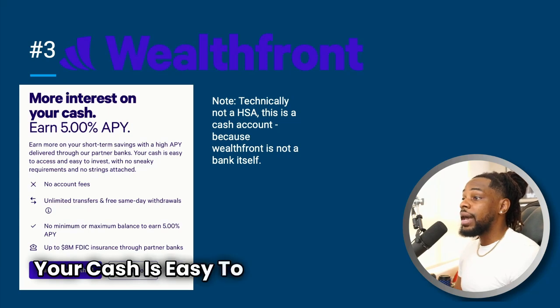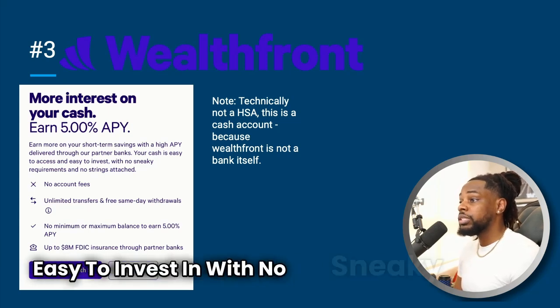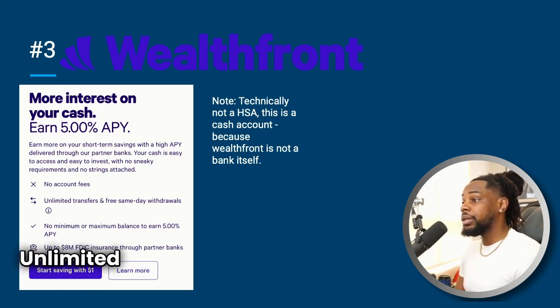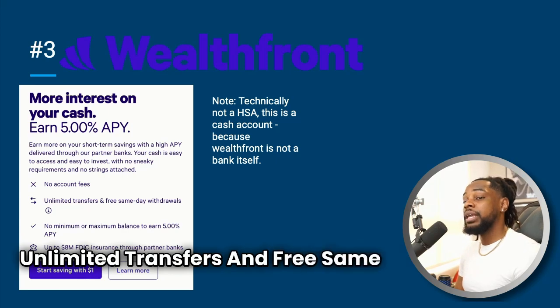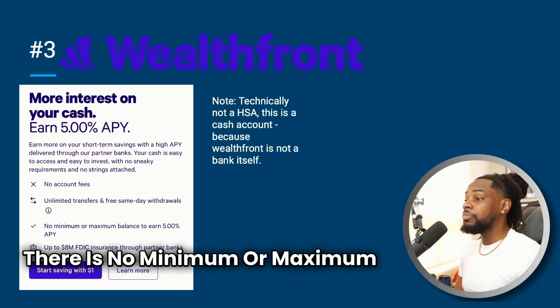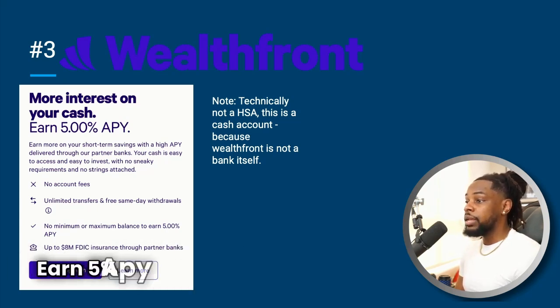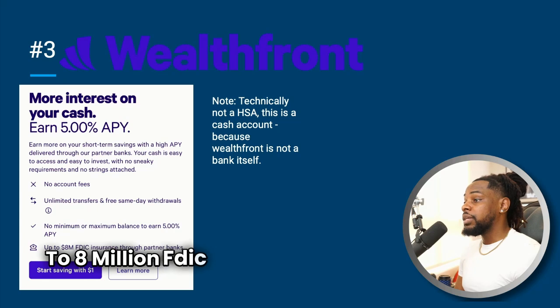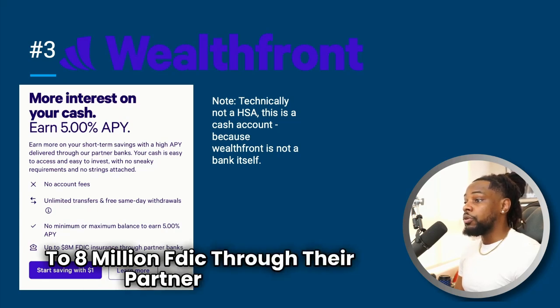Your cash is easy to access and easy to invest in with no sneaky requirements or strings attached, no account fees, unlimited transfers, and free same-day withdrawals. That's also very big. There is no minimum or maximum balance to earn 5% APY, and it is insured up to 8 million FDIC through their partner banks.